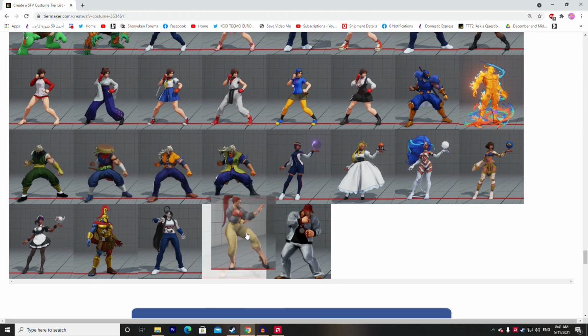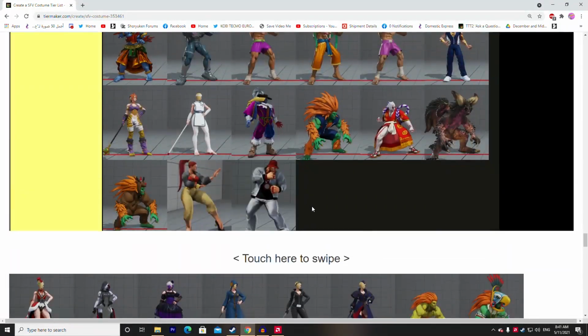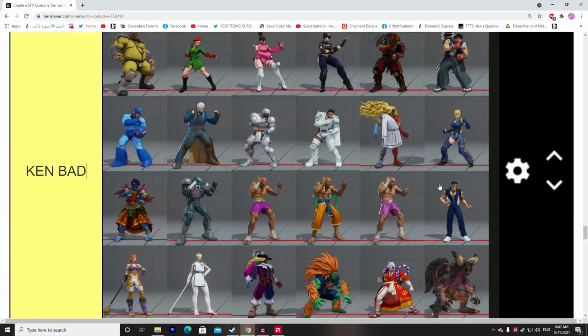Oh, and of course we have the bad boy and bad girl costumes. I don't like either of them. And that one, oh my goodness, this one.